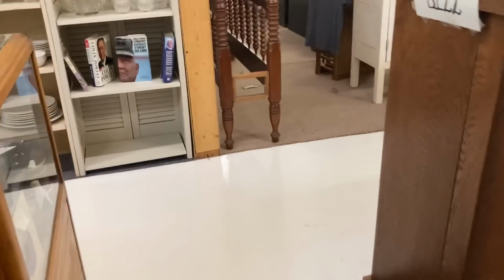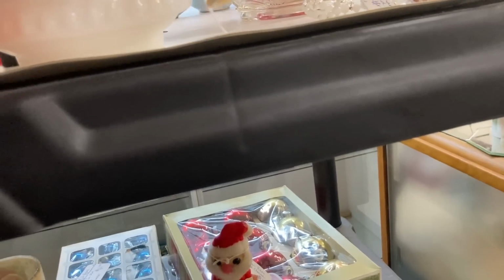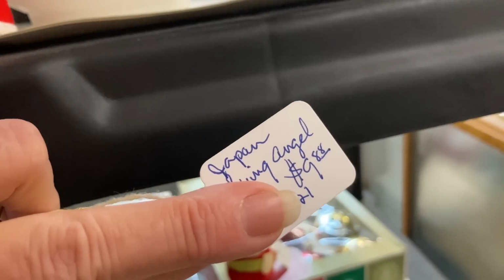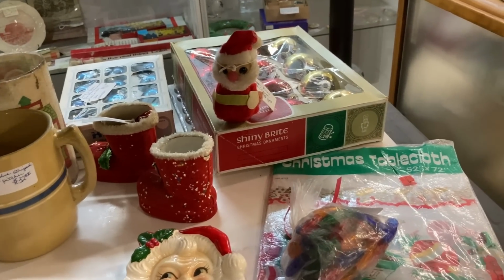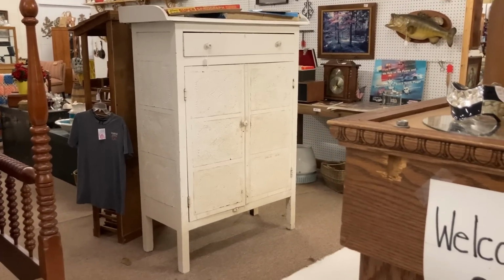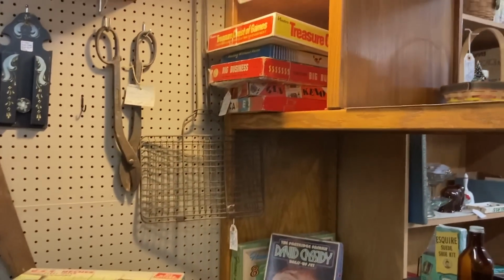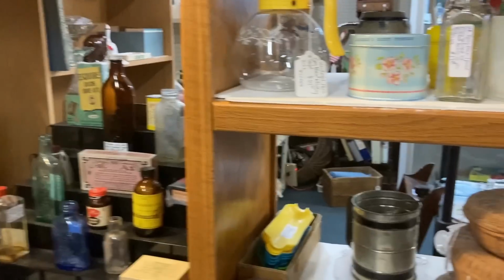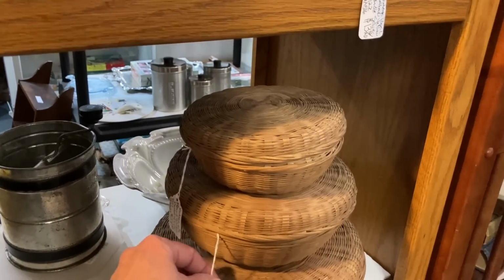I mean, I've had several sets. What's this little one? That's sweet. Does that say $9.88? Oh, that's different. We'll set it up. Okay. Gonna go over here and look in the corner. Games. Okay. Let's just see what it says. Oh, they're individually priced.